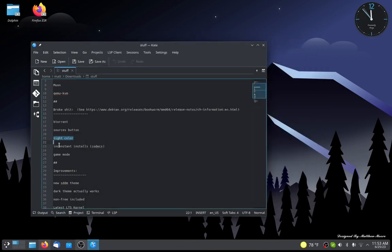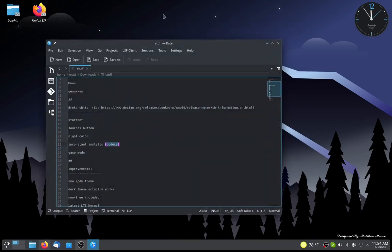The next one I put in here because it bothers the hell out of me. Inconsistent installations. And I'm specifically talking about codecs and hardware acceleration. On my laptop, I installed Debian 12 KDE, and when I went to play a video in VLC, it was horrible. It didn't have the method for hardware acceleration, and the video was broken. I had to disable hardware acceleration in the media player in order to get the video to play correctly.